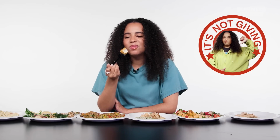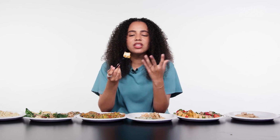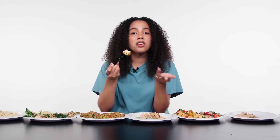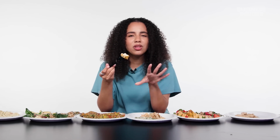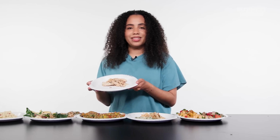I don't like that. For me personally, tofu has to be very seasoned for me to enjoy it. This just feels like they grilled the tofu and threw it into whatever the dressing is. So it's not doing enough for me to mask that tofu-y taste. So don't love that. Also don't love the dressing. It's just, I don't know. It's not very good.